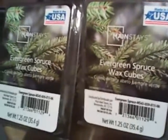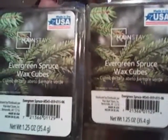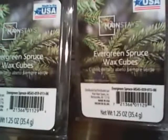Okay, here's one that I'm really enjoying lately. This is MainStays Evergreen Spruce. Has anyone else noticed that this is a dupe for Bath & Body Works Fresh Balsam, which is one of my all-time favorite pine scents for winter? This smells exactly like it. You get the evergreen, I think there's a little bit of eucalyptus in there, a little bit of balsam. Smells incredible.